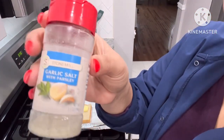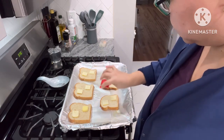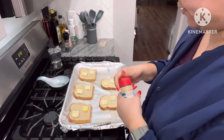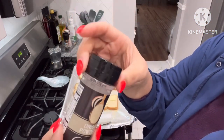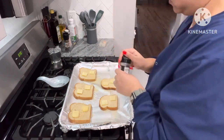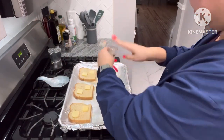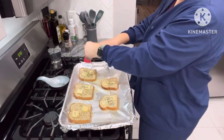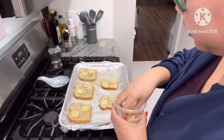And the first seasoning I always use is the garlic salt. And then now some garlic powder to intensify that flavor. All right, a little bit of onion powder. And then finally, some parsley. And of course, just a little sprinkling of Parmesan cheese. And I do mean a little, because I don't want the bread to be super duper heavy.